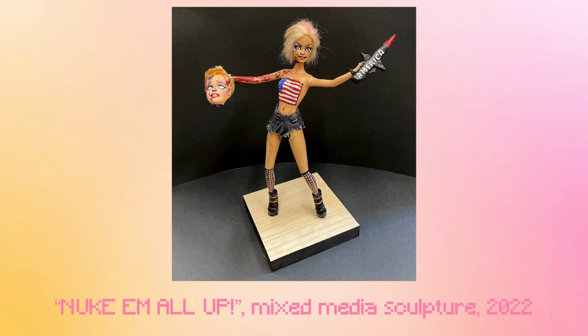Okay, the last piece in my general portfolio, we had to end strong. So she tells the story of American patriotism and how a lot of people think that we can do no wrong no matter what we do. So why not embrace it? And that idea is how I created this sculpture. Yes, it is a little controversial.